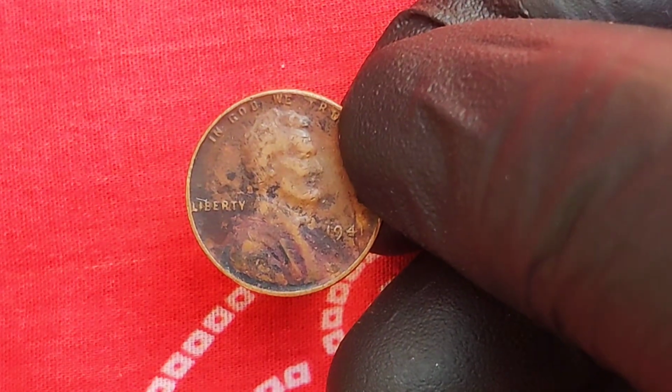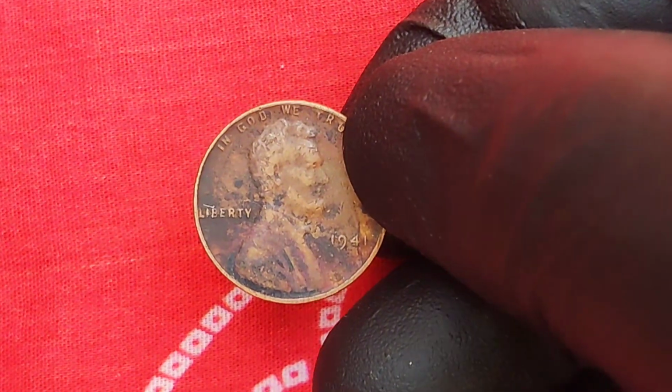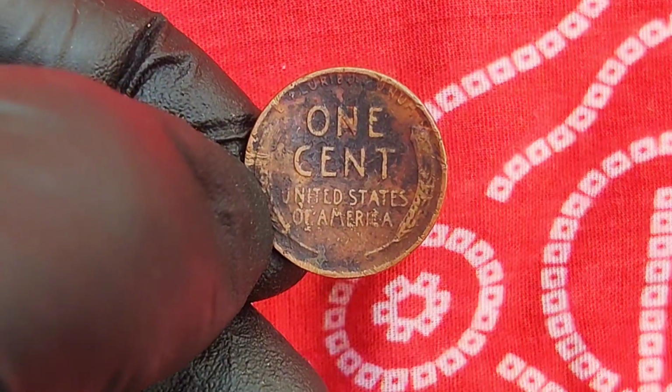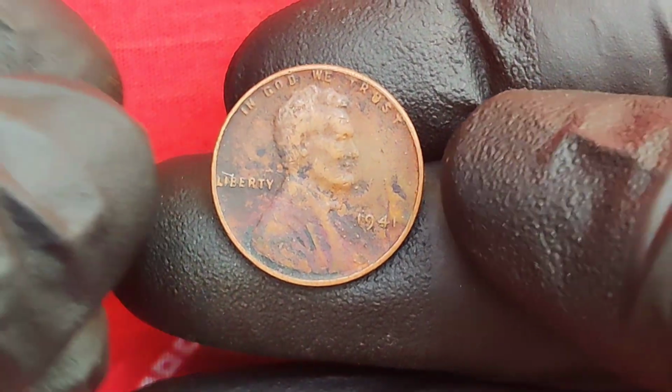The 1941 wheat penny was struck in the early months of World War II, made primarily of 95% copper and 5% tin and zinc. It carried the proud profile of Abraham Lincoln on the obverse, designed by Victor David Brenner, the same portrait that had symbolized honesty and endurance since 1909.